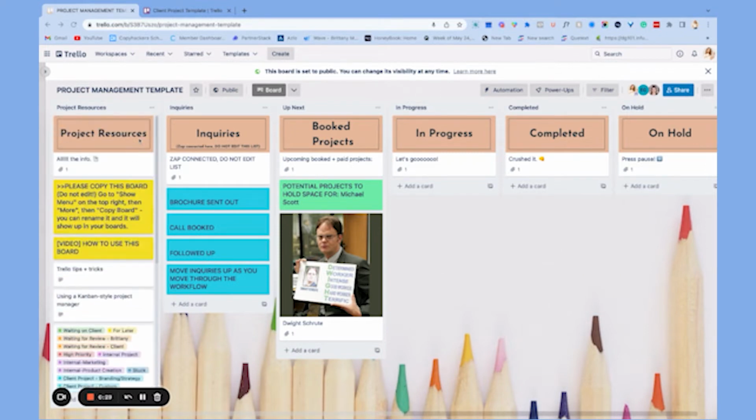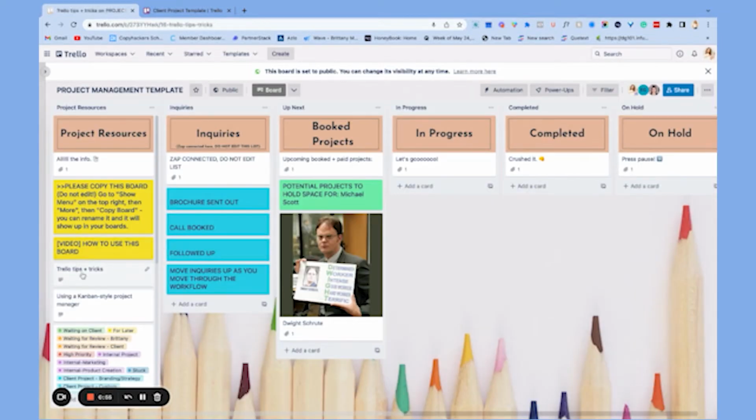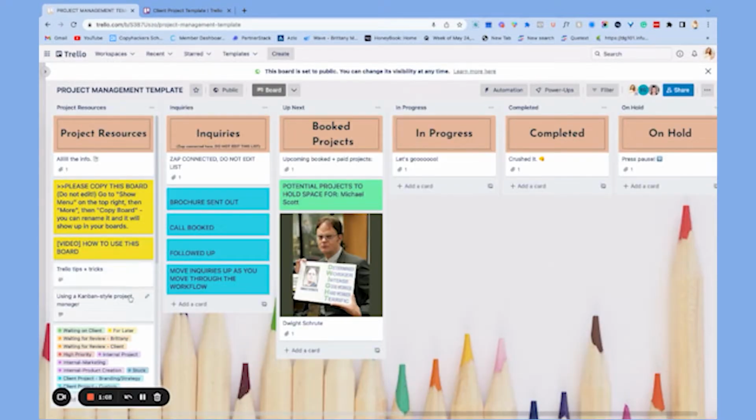So, project resources. There are a couple of things on here that are specifically for you. I don't actually have these cards on mine, because this is for you to use to help you in your business. I have a Loom video here walking you through, similarly to what I'm going to be covering now, so that you have it once you've uploaded this Trello board for yourself. Then Trello tips and tricks, literally just Trello hacks, and how to use a Kanban style project manager to make it work for you.